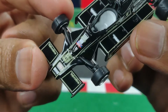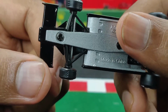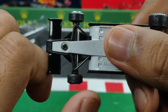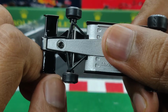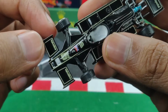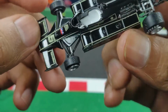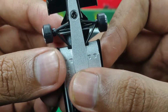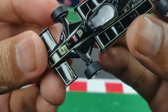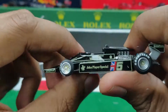The suspension is quite different from the current Formula 1 car. You can see how different they are in terms of the suspension and the track rods going all the way, but the basic idea remains the same. You can see the track rod connecting the wheels together is painted black so that it is somewhat hidden, but it is quite clearly visible if you look at it from the front. But I guess it is quite nice that they have gone to the length to make sure that it is not that much visible, and if you really take a closer look at it, then only you will be able to notice it. Other than that, I think they have done a quite solid job over here.